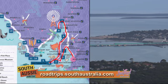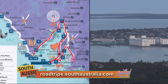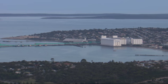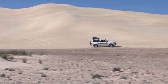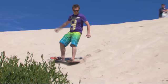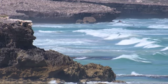From Whyalla, the Seafood Frontier Touring Route continues south all the way to Port Lincoln. Now, I reckon Port Lincoln is one of the best playgrounds in South Australia, with everything from four-wheel driving through the sand dunes, you can go sandboarding, to doing something that you can only do in 2 places around the world. That's in South Africa and also here in Port Lincoln, South Australia.